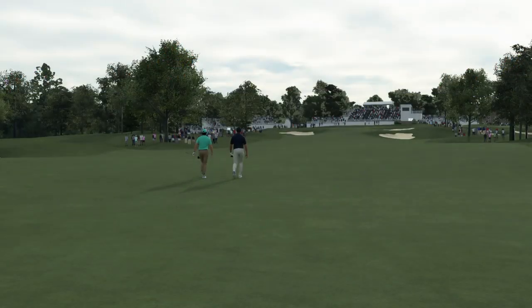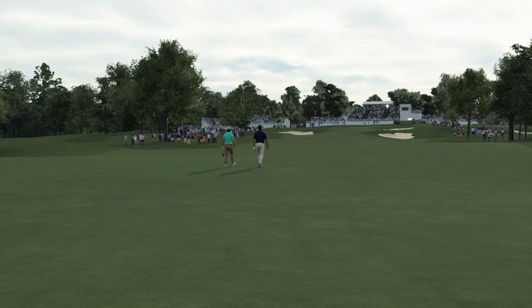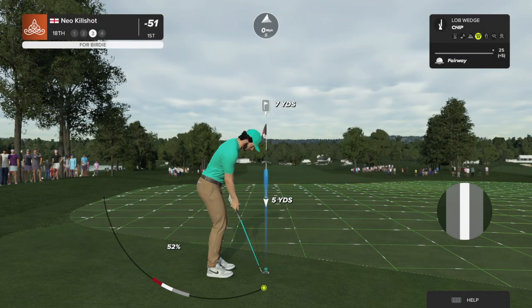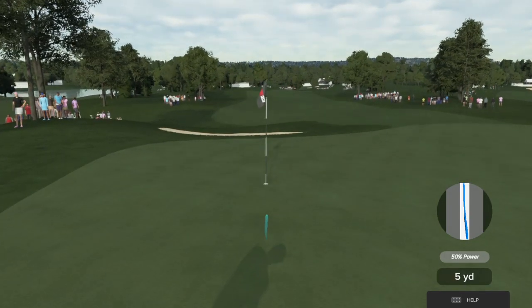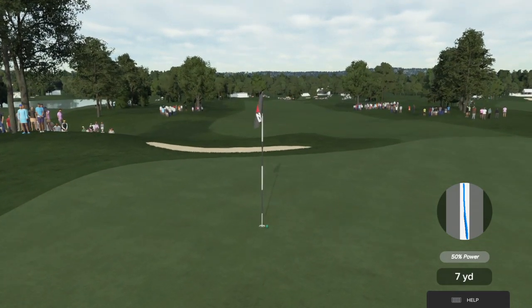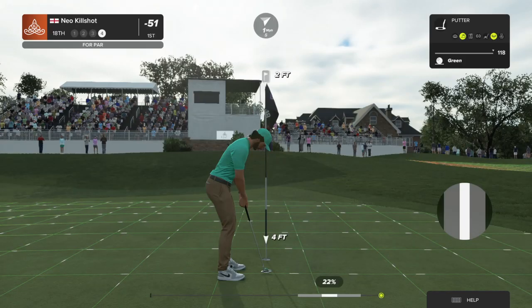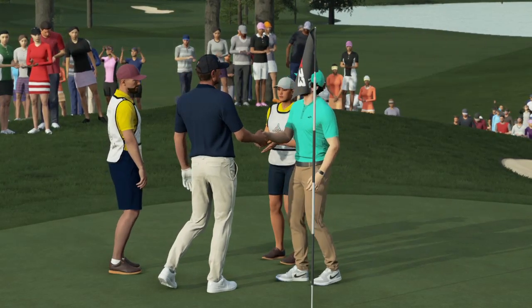He didn't look to hit that one quite so flush. Airmailed the green with that approach. The equation's pretty simple. Chip this in and win the tournament. Oh, I thought that one was going in. That's a wonderfully played chip shot there. Love. And in it goes. Victory for our player. What a performance.